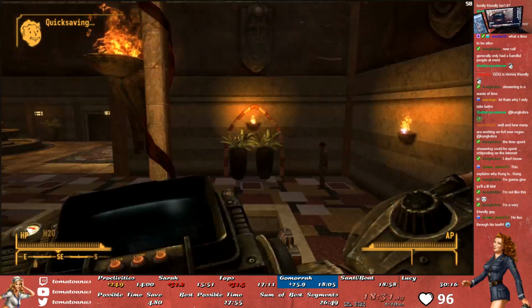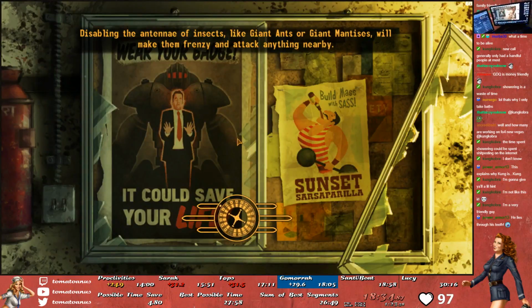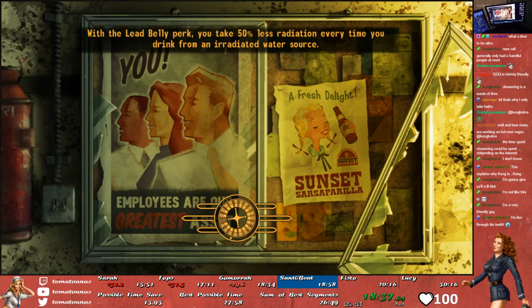Once near the front, we tell the bouncer to mind his own business, and we're unjustifiably kicked out of the Gomorrah. Once outside, we fast travel back to Freeside and choose to stop getting sidetracked from finding proclivities for James Garrett.